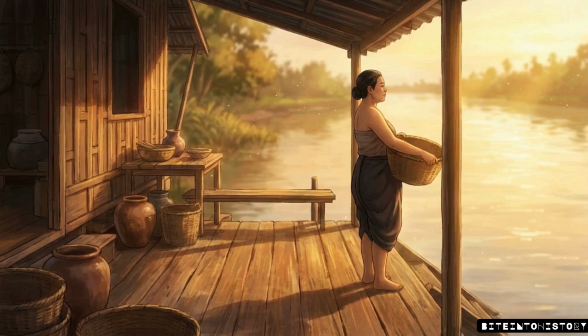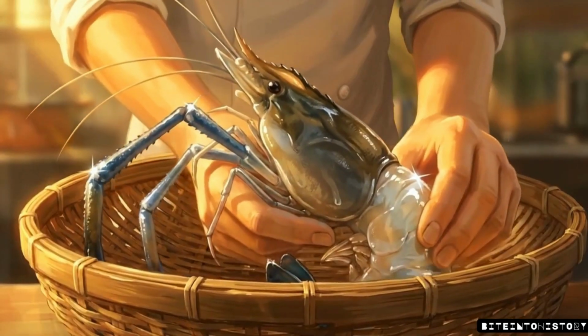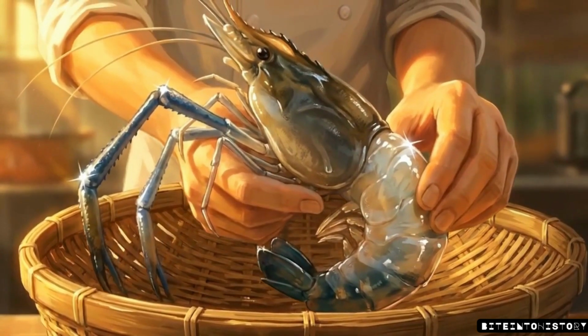When selecting protein, the cook follows a specific cultural boundary. Adhering to Buddhist values, these riverside communities avoided the slaughter of large land animals. They looked to the water instead. They harvested wild giant river prawns, peeling the bodies but leaving the large, heavy heads completely intact.